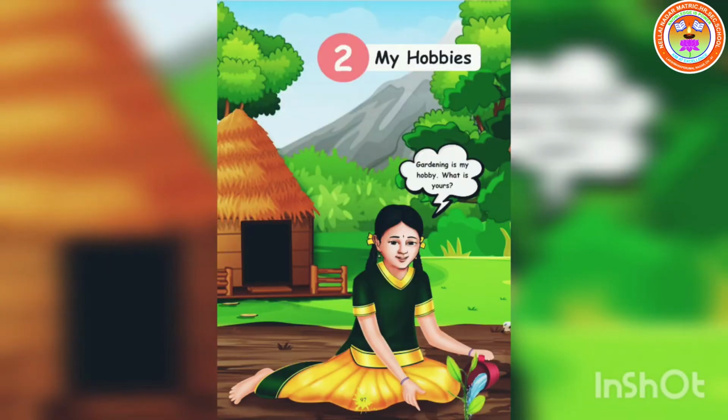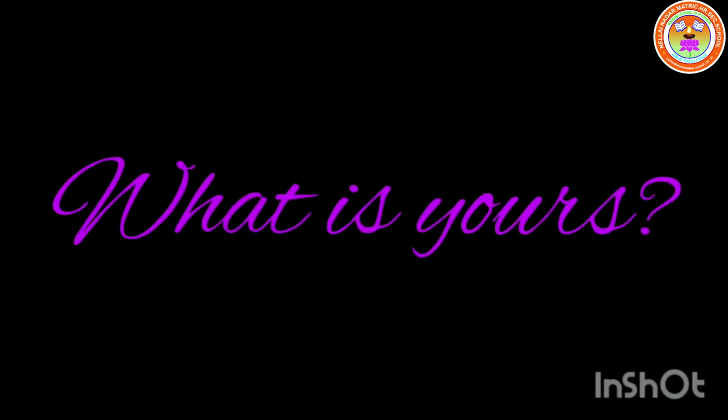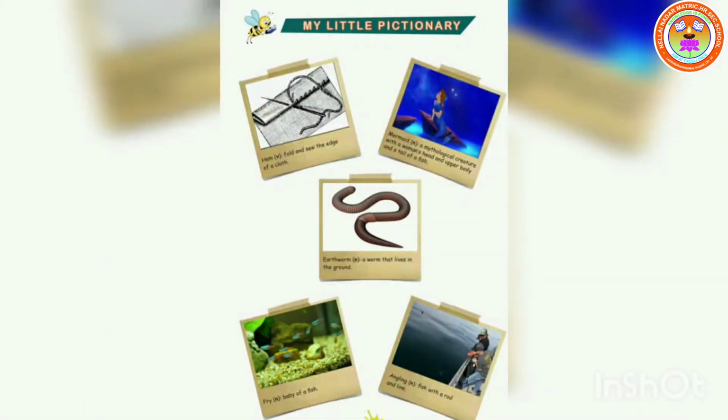In this lesson, Nila's hobby is gardening. And she asked a question to you, what is yours? Okay students, now we move on to My Little Pictionary. Here some Pictionary words are given to you.